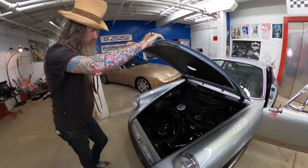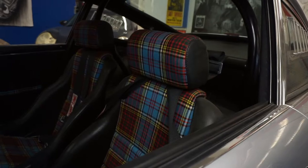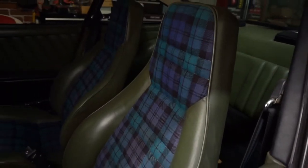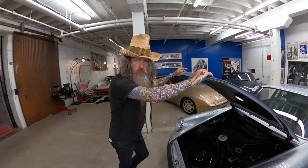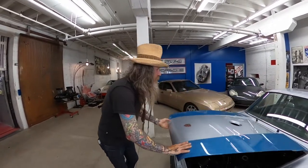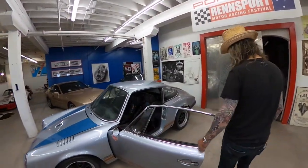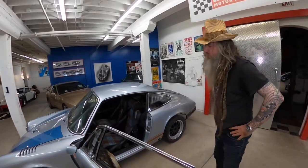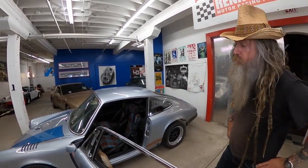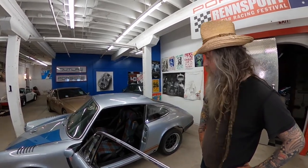Now, one of the things about your collection that I find really cool in particular is the interiors on cars, and especially the plaid seat inserts. When you're doing interiors, do you go for the matched exterior, or is there a certain thing that inspires each car? Well, the car determines the way it goes. This for me is a streetable track car. I love tartan interiors. It's kind of a throwback to the punk rock era of the 70s, but Porsche also put a lot of tartan interiors in cars in the 70s. We'll show you that when we get into the garage.